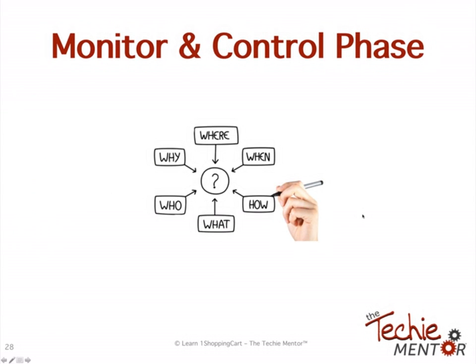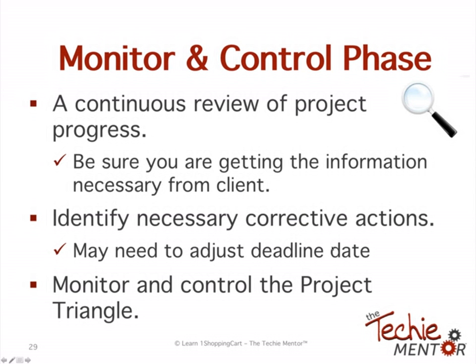Okay, so this monitor and control happens while the build is happening. Again, if it's just you building, then you really don't have to stay on top of anybody but yourself. If you have a team that you are managing to get the work done, then you're going to have more complexity because you have to manage not only you, but you have to manage the people doing the work. So this is what this is about.